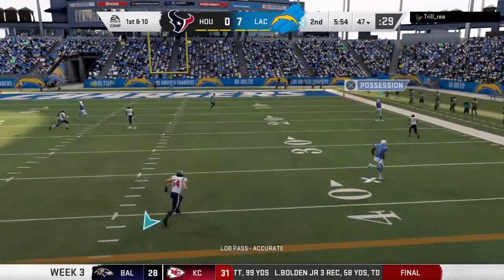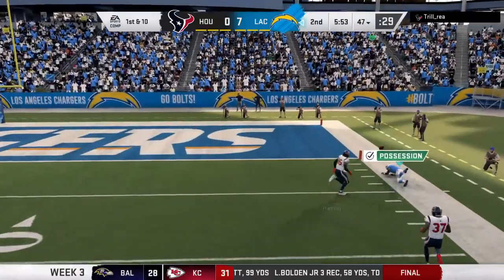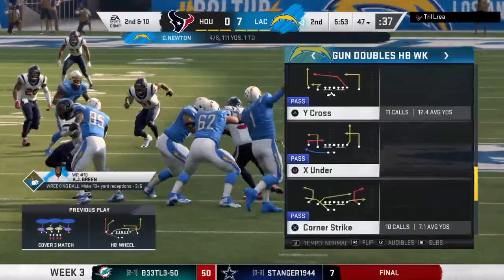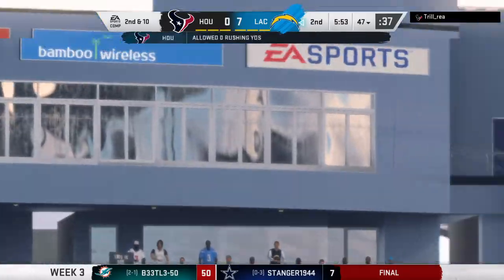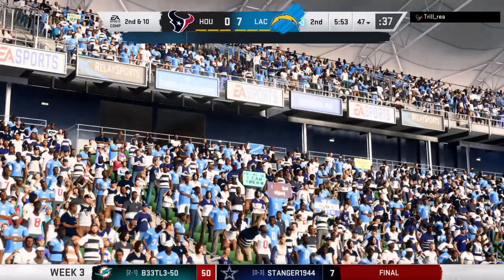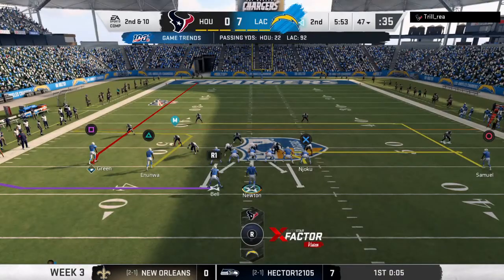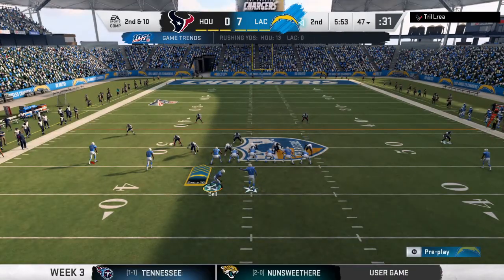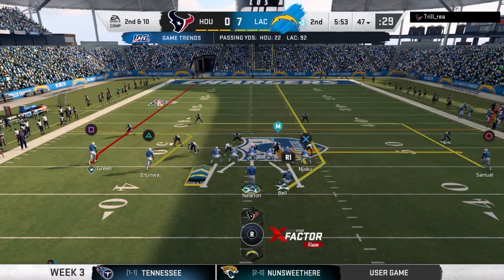He's looking deep for Bell. And that will be incomplete. Would have been a big hitter if they had connected. Instead, it's 2nd down. And just know when that play call came in, their eyes lit up, because anytime you get a chance to take a big shot downfield, that's a lot of fun, and they missed an opportunity.